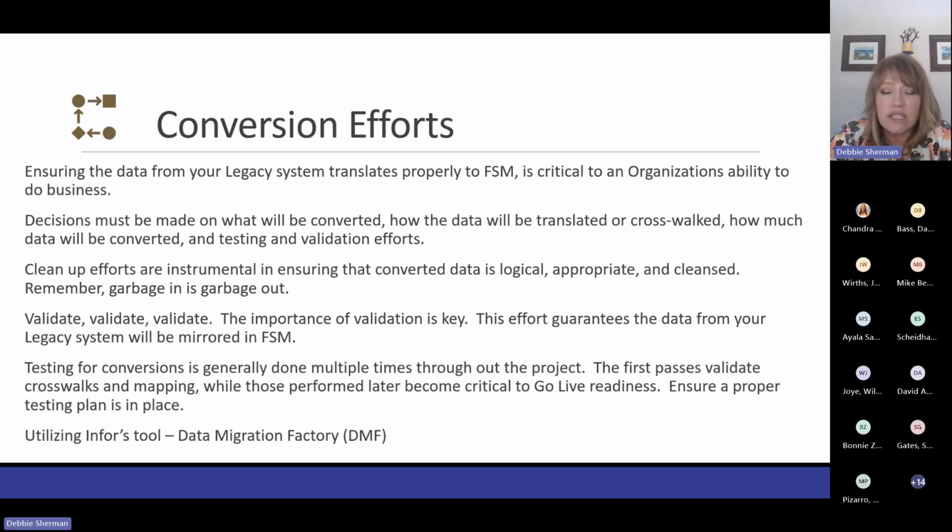Testing for conversions is generally done multiple times throughout the project. The first passes validate crosswalks and mapping. Depending on what you utilize to convert will determine whether we're bringing in all data or samples of each of the data. We've been using Infor's data migration factory tool quite a bit lately. With that, once you've made the decision on what will be converted as far as years, we have the ability to bring that information in the first time. And the tools around that have been very helpful.